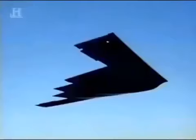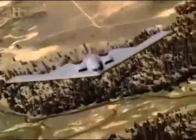Using extraordinary archive film and color reenactments, Battle Stations goes where few have ever gone, right into the cockpit of the B-2 stealth bomber.